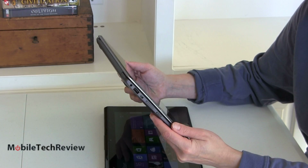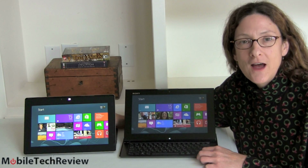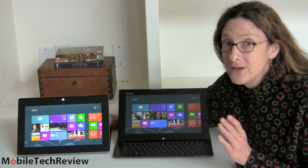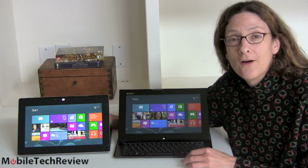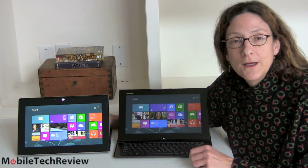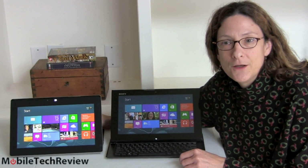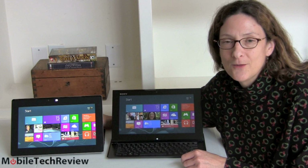So that's our comparison Smackdown of the Asus Taichi 21 and the Sony VAIO Duo 11. Both are available now. The Asus Taichi is just starting to ship in the 11.6-inch version. Both are kind of hard to find in stores. They're pretty hot and they're pretty popular. Honestly, whichever one you go with, you're going to do well. And hopefully, given the comparison points that we've shown you, it's more clear to you now which one will work for you best. I'm Lisa from Mobile Tech Review.